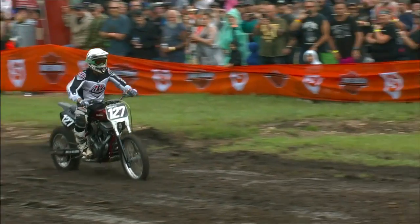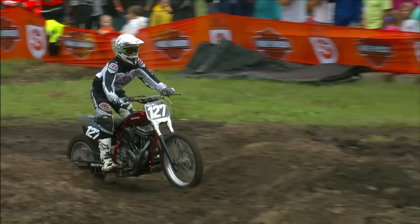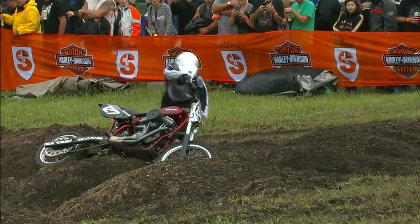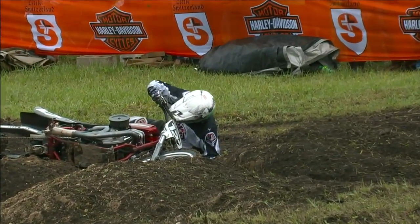So let's see where it goes wrong, Lance. He goes in, and you notice his frame. He stalled. Yep, he stalled. He stalled, and then his frame hit it. It just wasn't going to help.